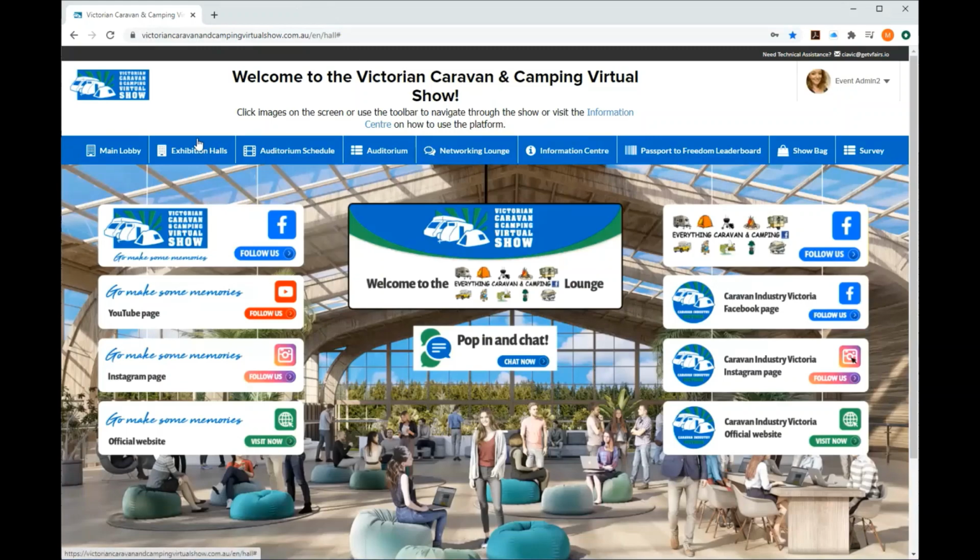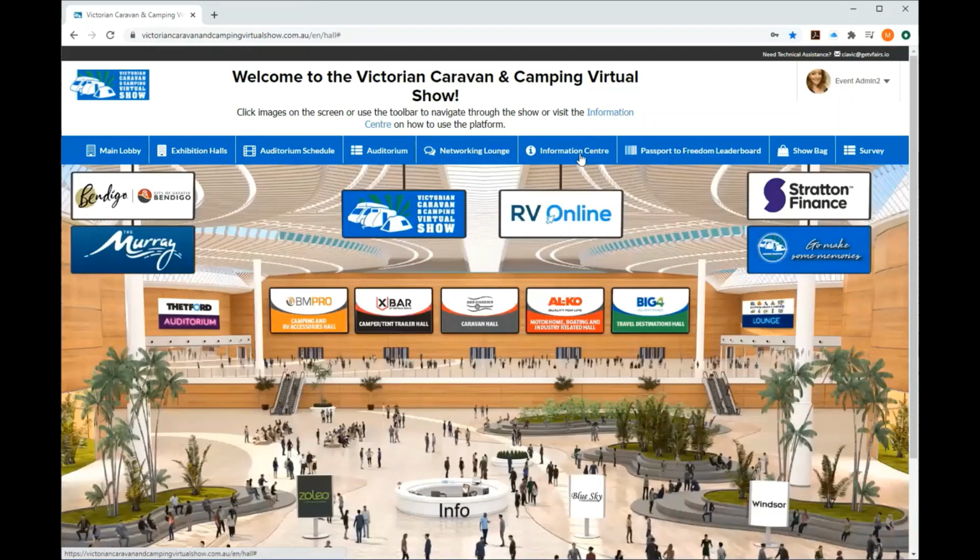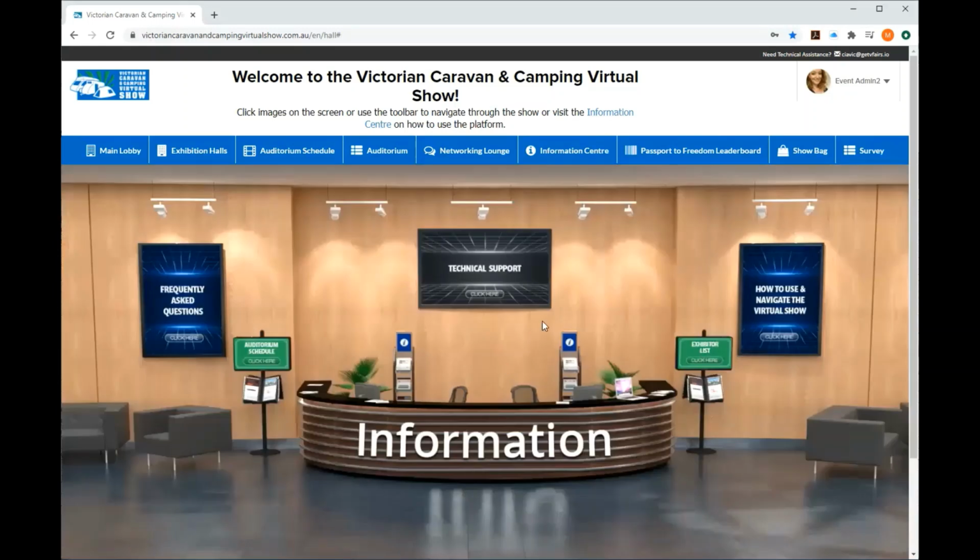So what we've also got, if I go back to the main lobby, is the info booth. So this is the area. We've also got the text at the top, so if you're wondering how to use it, you can click in here as well. We've also got the info center in the middle. If you click on the middle today, you're going to have up some frequently asked questions that will pop up when you click it. The auditorium schedule will come through, technical support, the exhibitor list, and how to use the platform. So these will each pop up as you click them. We're just setting up those links as I record this video.